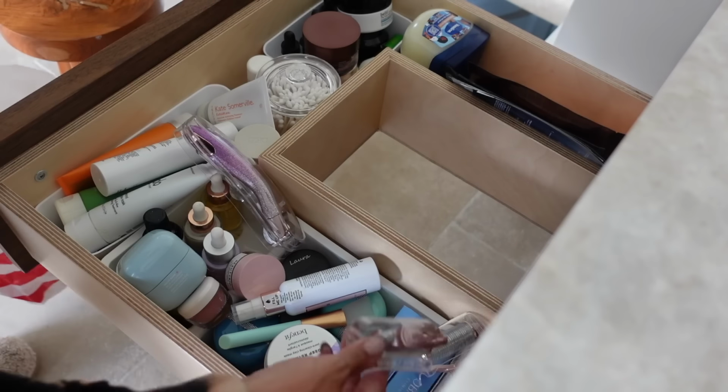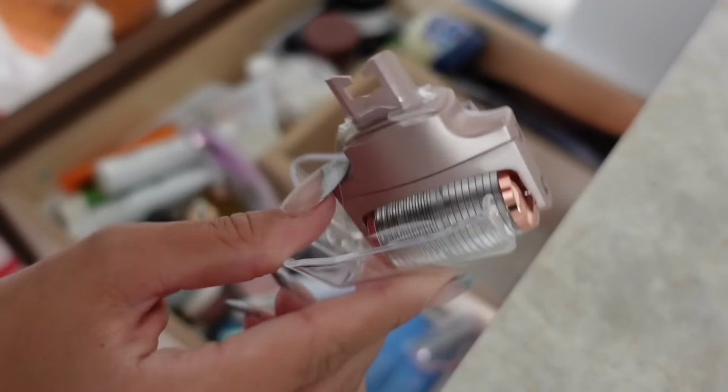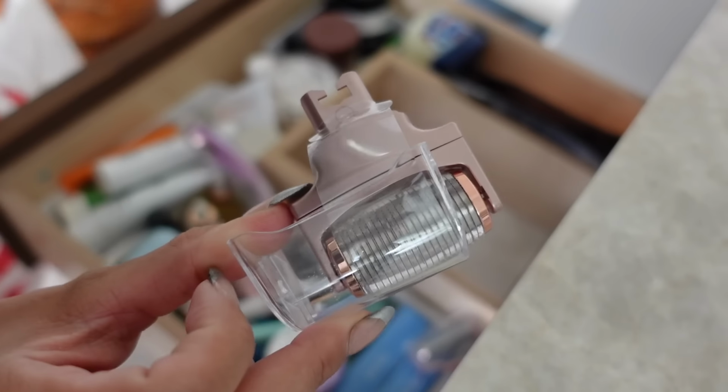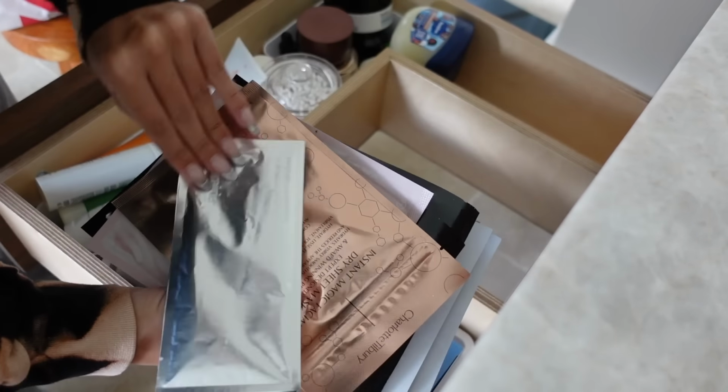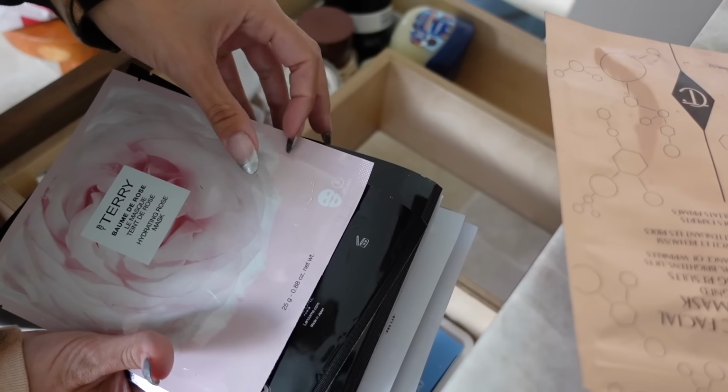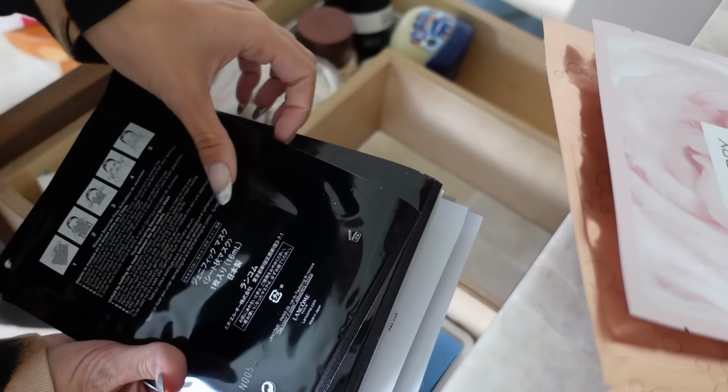But I am going to get rid of these microderm rollers because I like my Medicube Booster H now, which is like the non-aggressive poking holes in your face. So I'm going to get rid of it. Get rid of it. Get rid of it. Get rid of it. Oh my God, all of these sheet masks. A lot of these are expired for sure. Getting rid of the La Prairie, getting rid of the Charlotte Tilbury, the By Terry. It's so old. It's so old.